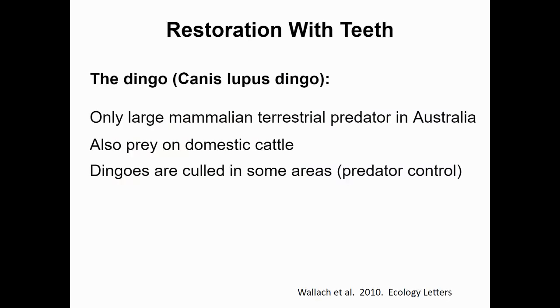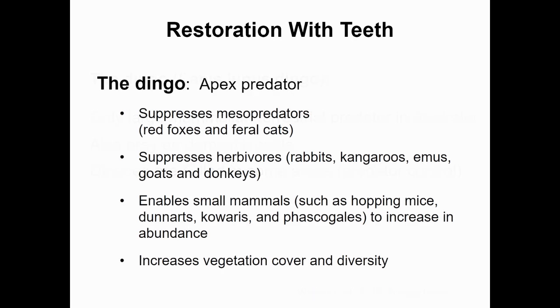So, just to review really quickly, the dingo is the only large terrestrial predator in Australia. They do prey on cattle sometimes, and so they are killed off in some areas to protect farmers' cattle. However, it is an apex predator and it can feed off of red foxes and feral cats, which sometimes eat rabbits, small kangaroos, emus, goats, and donkeys.